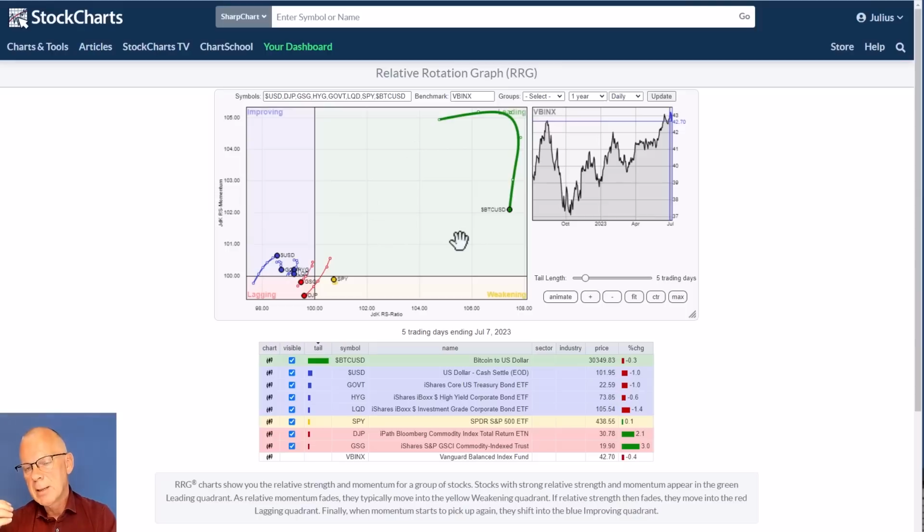So you've got Bitcoin inside weakening on the weekly RRG, and it's inside leading on the daily, but heading towards weakening. So I think that Bitcoin versus the US dollar is about to go into some sort of a pause, if it's not already there.